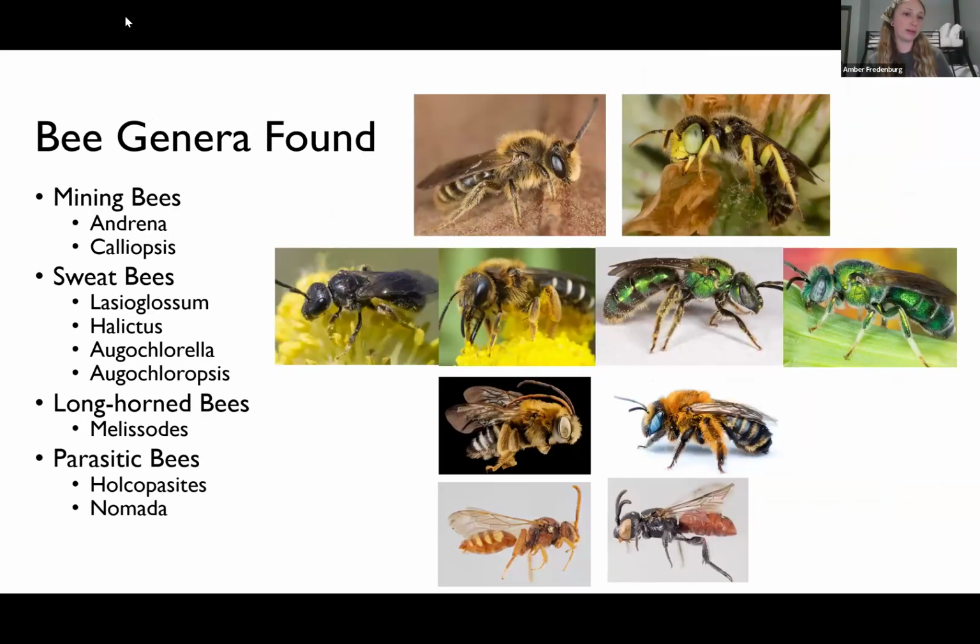Some of the bees that I found were mining bees, some sweat bees here, the bright green ones that make those little turrets. I found quite a few of those, some longhorn bees, and then a couple parasitic species.